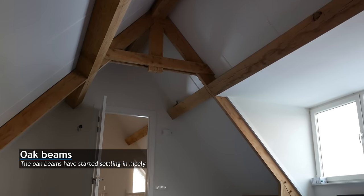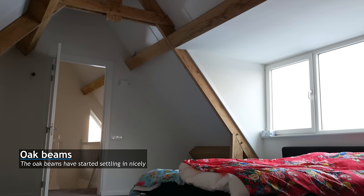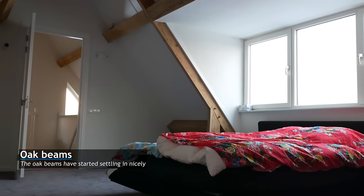And last, a shot of our bedroom in the attic. It's become very peaceful and calm with all the wooden beams and carpet, and at night we can look out of the windows and see the stars.